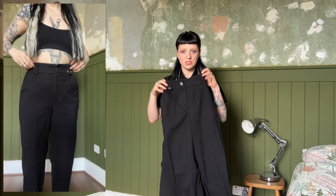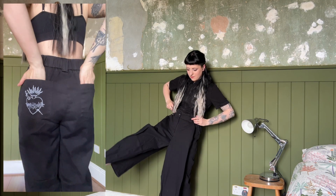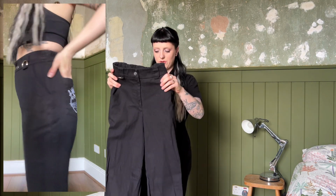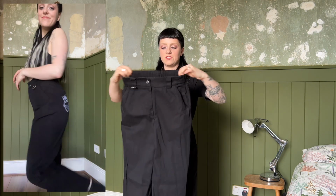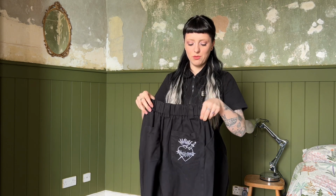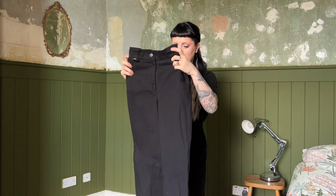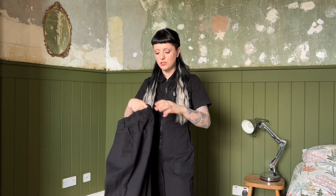I do have to roll these up quite significantly because I am very short, but that's not a problem. These are really comfortable, great if you have a food baby because the elastic is very stretchy, and it also has belt loops if you want to wear a belt with them. But yeah, I think they're great. They kind of remind me of the Dickies overall material, but I don't think they're too thick.